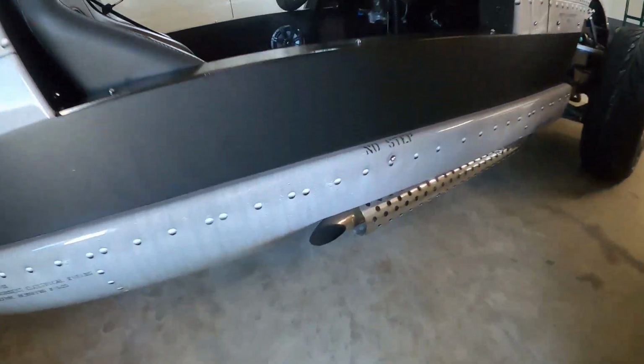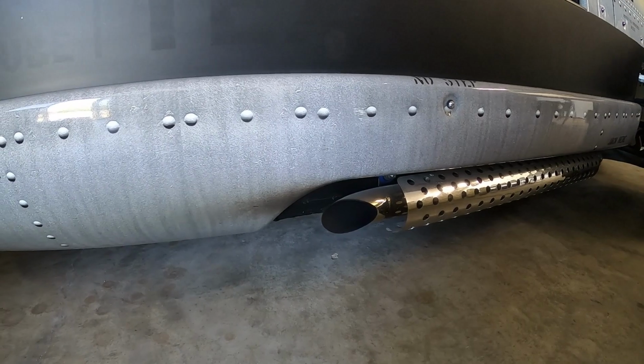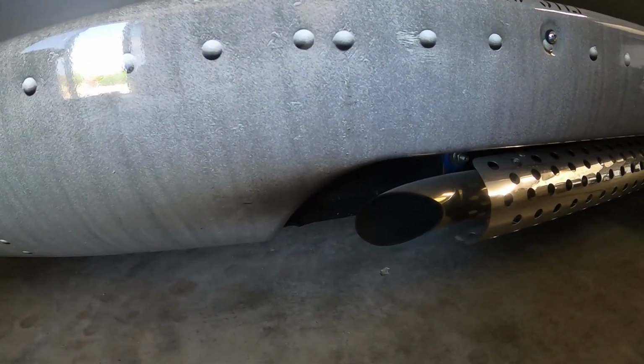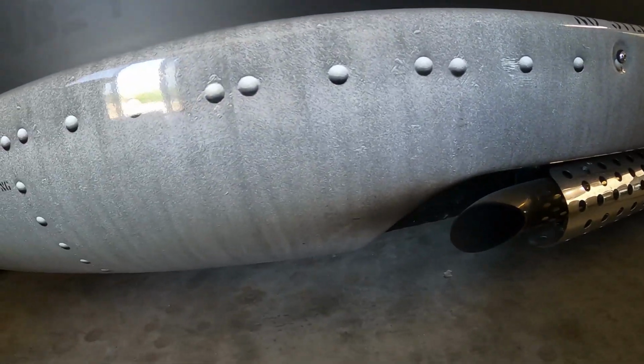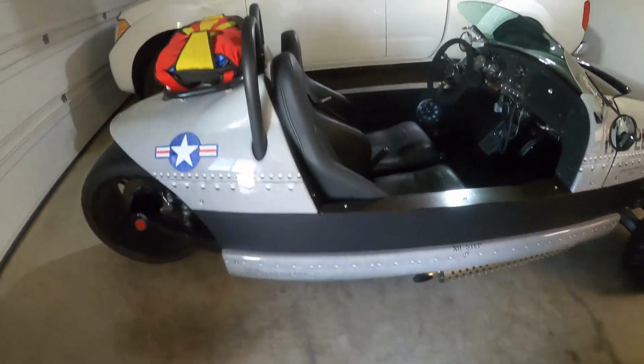On a side note, now that I'm running catless on this bad boy, I've got some nice little exhaust streak going here. That is not part of the wrap. That is actual real exhaust, which I love because that kind of goes with the theme of the whole airplane deal. You always see exhaust marks on the side of the cowl of an airplane. So I think that looks awesome. I'm sure it would wipe right off. I mean, the car's wrapped, and I could just wipe it down and get it off there, but I'm gonna leave it because it looks cool. So yeah, I'm gonna hop in this bad boy and go for a little ride today.